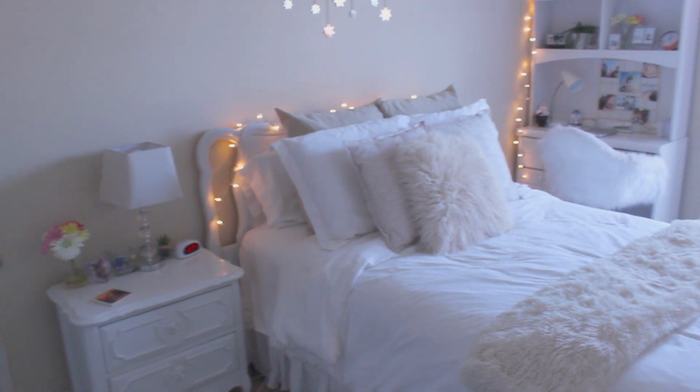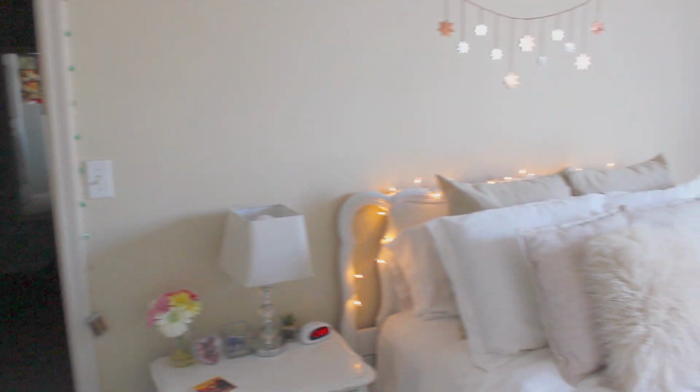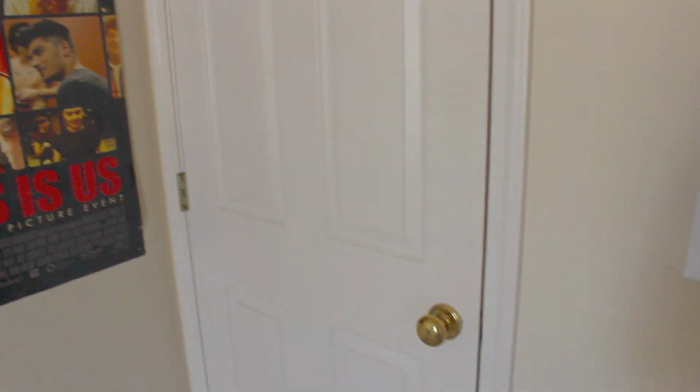So starting outside my room, very standard, a door, a doorknob. Okay, so walking straight into my room, this is the first thing you see. I'll do a quick overview so you can get an idea of what the room looks like as a whole. So here, starting from the door that we just walked in, I will just start off and show everything in detail that I just showed you.